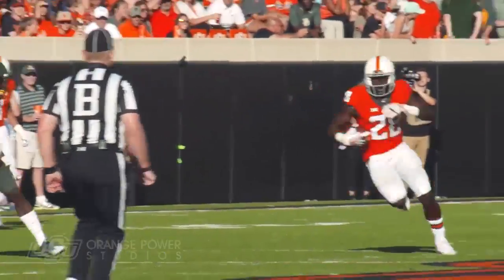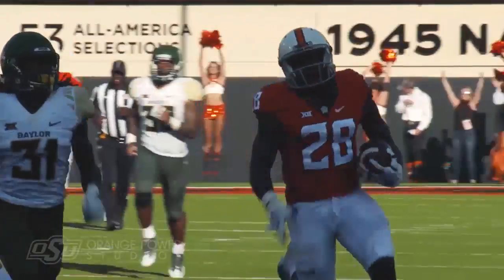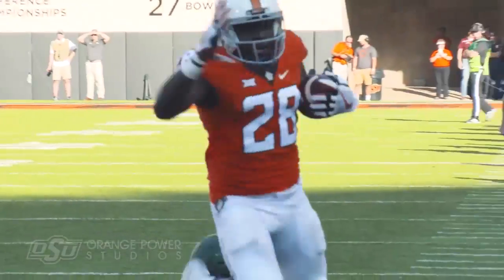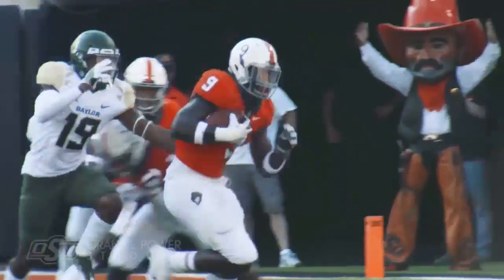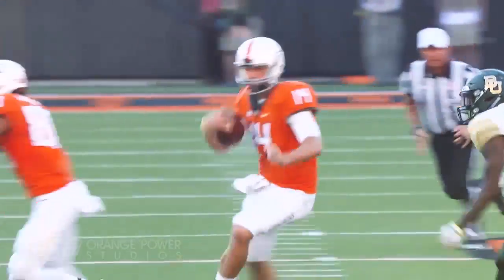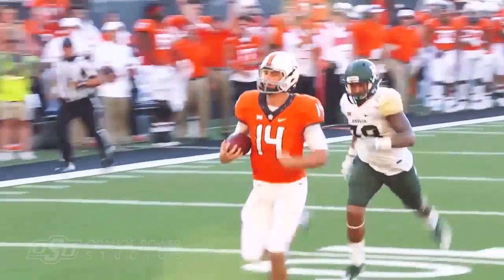Rudolph on the slant to Washington. James Washington. Stiff arm, Washington. Tight rope to the end zone. Touchdown. Smith throws. Jesse Akin, there goes Cardinal for the touchdown, 40 yards.